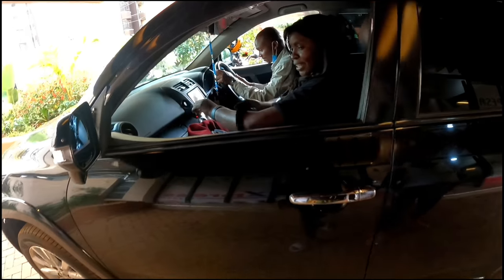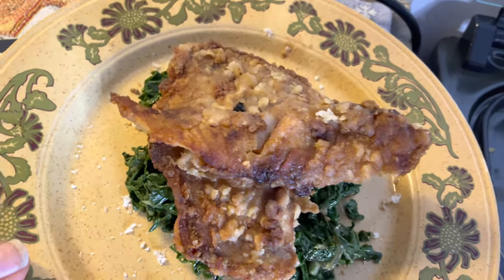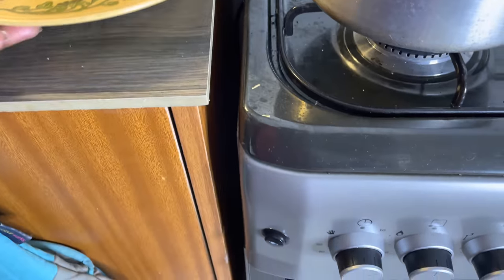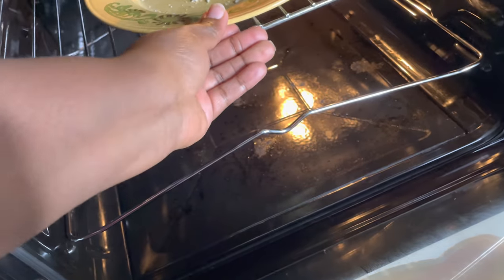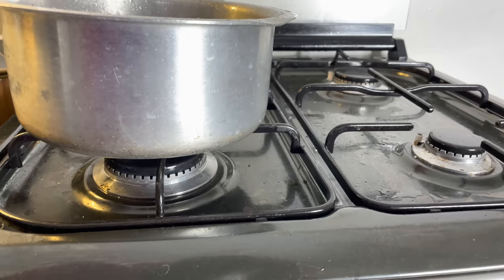Bye. Guys, today I was not feeling like getting anything, so I'm warming up my leftover fish and spinach in the oven. I need to buy a microwave, but for now I'm gonna use the oven. So yeah, and then I'm gonna eat it with ugali.